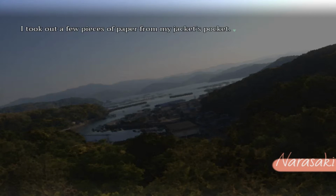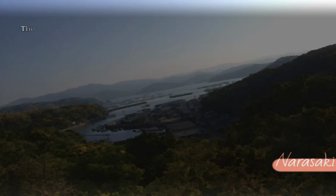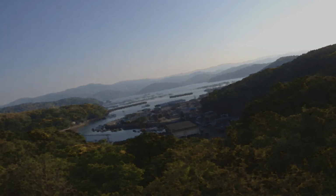I took out a few pieces of paper from my jacket's pocket. The way to the clinic was scrawled on one of them. I wrote that one down before coming here. The others were pages of a diary. Her memories. Memories I had to preserve. I imagined Sachiko sitting on the stool in the lobby. Oh, that's where the missing pages went.